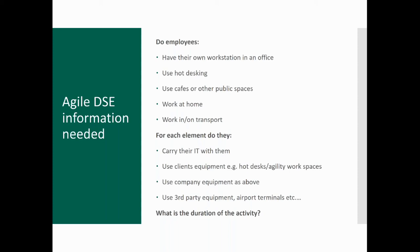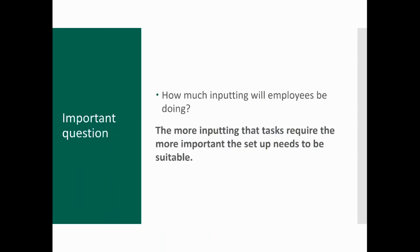I'm not intending to go through all these, and you can rerun these, but we really need to understand where people are working, what they need to do, and how long they need to do things for. If we don't understand this, we are going to be relying on their ability to work around. When I boil this down, a lot of things come to this final question, which I think is very important. For me, how much inputting people are doing is absolutely crucial. And I would suggest the more inputting that people are having to do into their mobile IT, then the more important the setup needs to be. We have a lot more flexibility reading and listening, in different postures. But when it comes to actually getting the hands on the keyboard or on the touch screen, if we don't get the position right, then we're going to land up with problems.